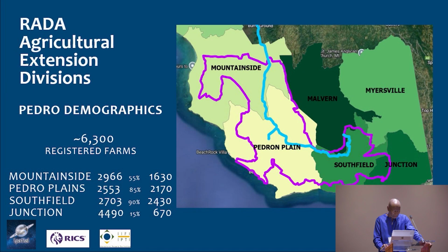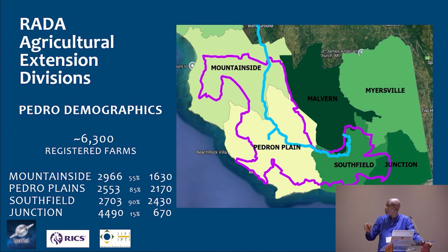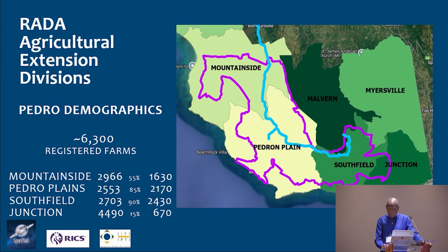The Rural Agricultural Development Authority, from another perspective, tells us that the area has 6,300 registered farmers, farmers who have registered with the Ministry of Agriculture. And they are dispersed: 1,630 in Mountainside, which is the division to the west; Pedro Plains has roughly 2,200; South Field, 2,400. And to the easternmost side, we have Junction, which has around 700. Some of these areas in Junction were latterly added to the project as the project evolved. So they weren't in the original scope of the project.